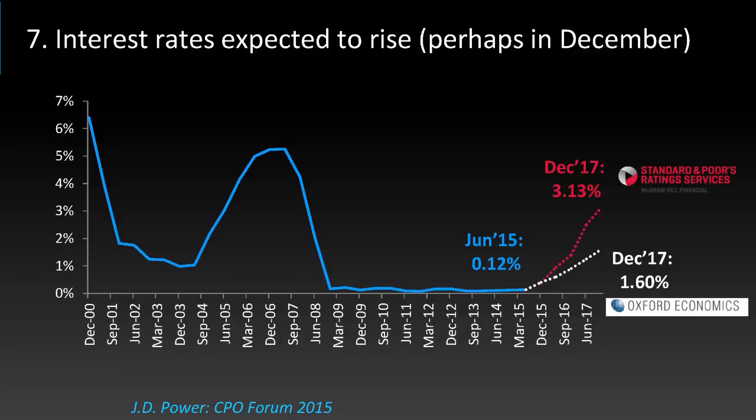So here you're looking at a really broad term of history all the way back to 2000 and what that rate's been. And you can see it's been dead steady, just shy of 0% for the last 6, 7 years, basically back to 2009. And I've got 2 points of view here, and they're intentionally divergent. One's from Standard & Poor's Rating Services, the sister company of ours under McGraw-Hill Financial, and another's from Oxford Economics, a partner of ours that we work very closely with through LMC forecasting.